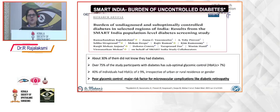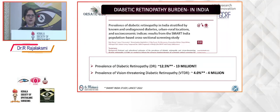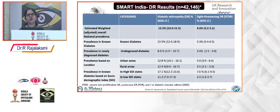So the main point that we came to know from the diabetes side is that 30% of them did not know they had diabetes, and even those who had diabetes had very poor control. 3/4 of them had suboptimal glycemic control, which is the most important factor other than duration of diabetes for developing vision-threatening retinopathy. From the diabetic retinopathy paper about which Dr. Mahesh Shanmugam and Dr. Mahesh Gopalakrishnan spoke, the prevalence of diabetic retinopathy in India, because we say more than 100 million people have diabetes, 12% itself means that there are 13 million people with diabetic retinopathy and 4 million people with vision-threatening retinopathy across India, and we don't even know how many of them have actually met the ophthalmologist.